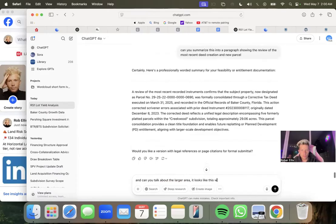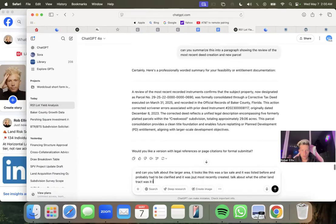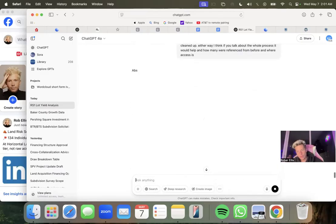It looks like this was a tax sale and it was listed before and probably had to be clarified. And it was just most recently created. Talk about what the other land tract was. It looks like city or county driven, or this was annexed in and cleaned up. Either way, I think if you talk about the whole process, it would help. And how many were referenced from before and where access is. Okay, so I think we finally got it.